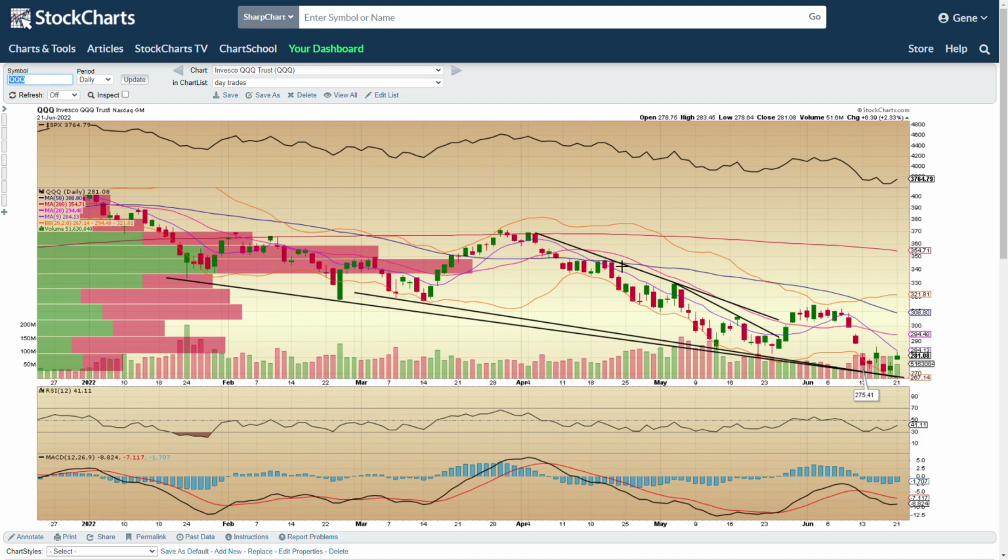If I drew a line through here, you would see we're trading in a wedge here. It ended up finding support and pushed up right into the 9.